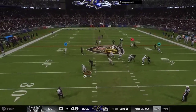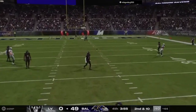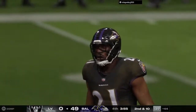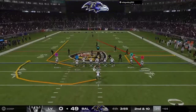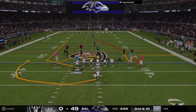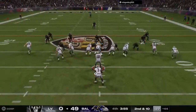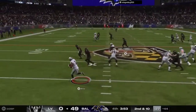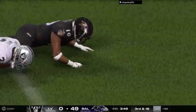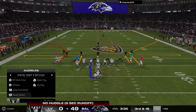On 1st and 10, it's Ritter. And that one incomplete. Can't exactly put my finger on it, but it just seems like this entire game, this passing game and this quarterback specifically, they've just been off. And whether it's missing these big shots downfield like he did there or just simple underneath layups, there's just something about him today that doesn't look right. And I think it's a big part of the reason they find themselves trailing here in the 4th quarter.